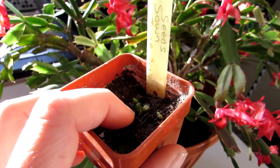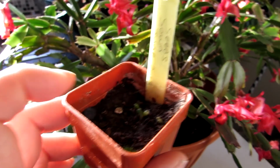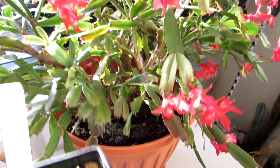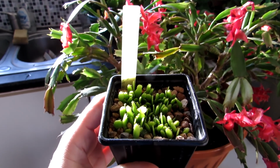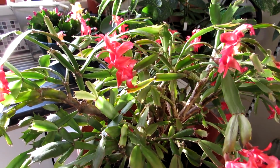But isn't it cute? Just see the little segments starting to form, much slower growing than the Schlumbergera, although I sowed these at the same time. But just to see the little tiny segments forming. So it's just a bit of an update. So isn't it cute, guys? And as I say, I'll just pull that back so you can see a bit more on the macro. Adorable.